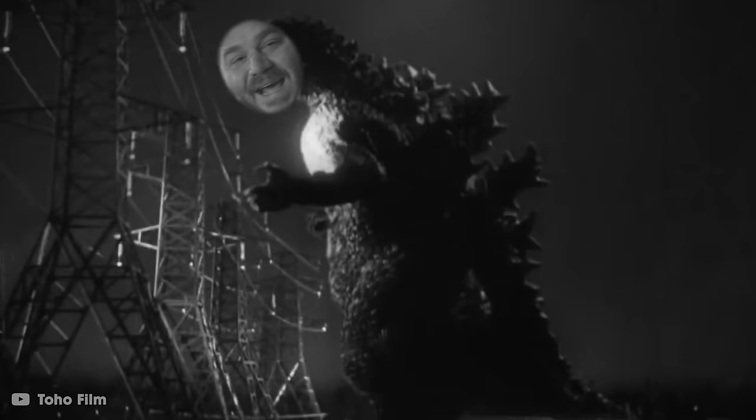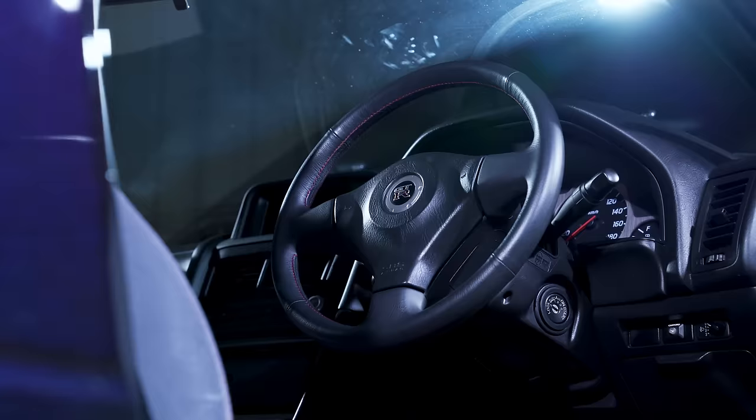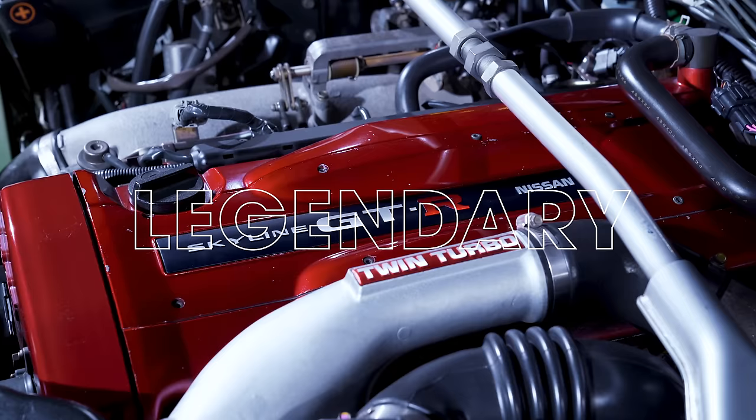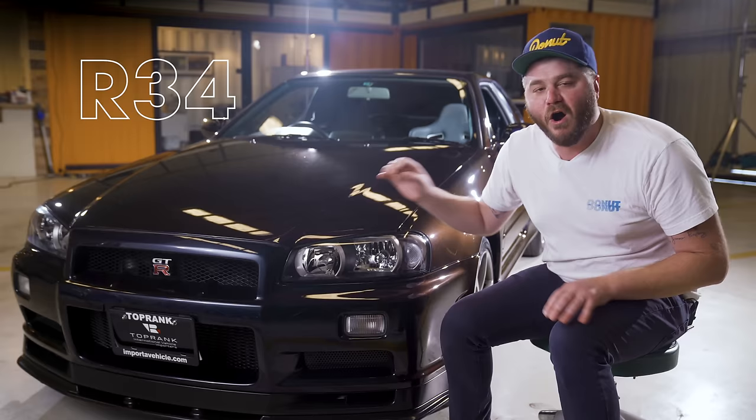It's time to go bumper to bumper on the fan favorite Nissan, the one, the only legendary R34 Skyline GT-R V-spec.